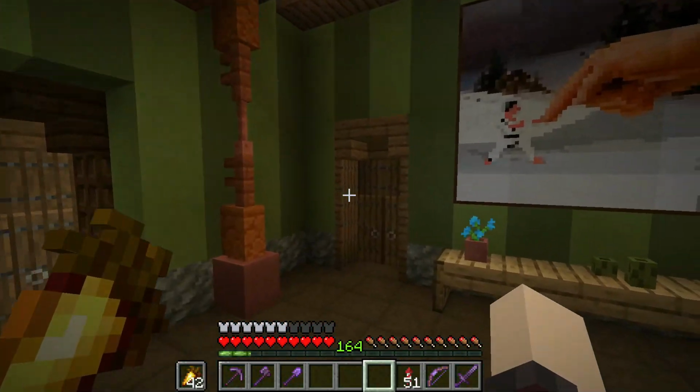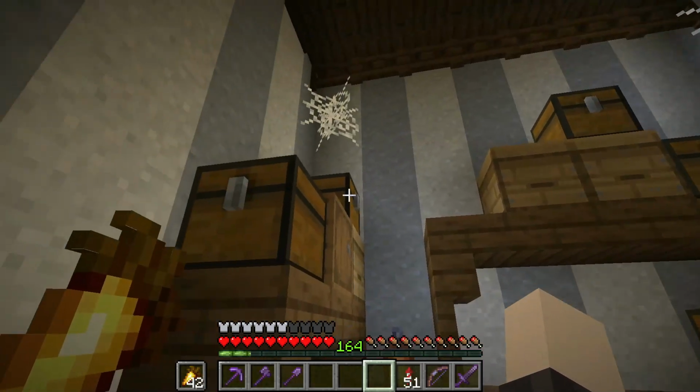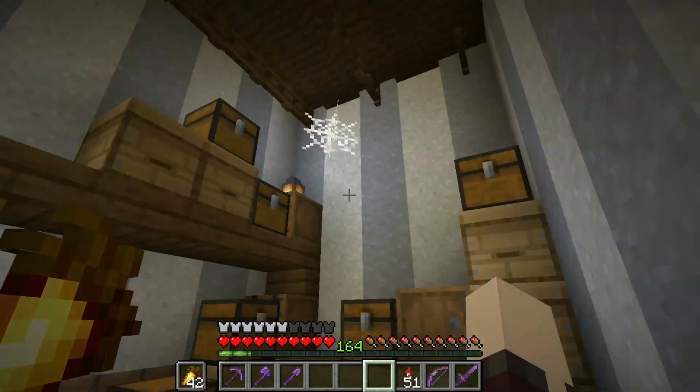And of course, I had to make myself a little storage area because this is everything I've been using to decorate this place, and I needed some place to put it for the time being. So I just built this little dusty closet area.